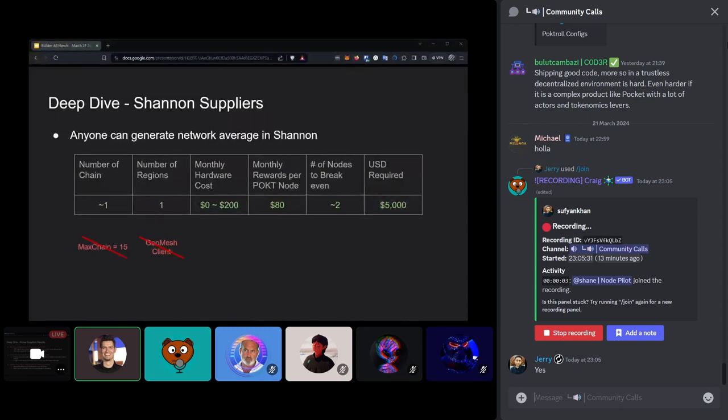That's a huge value proposition. And so the hardware costs could be anywhere from, you know, zero to maybe $200. Zero if you're already running it for your own business. You can just monetize it on top of your existing business. You can generate, you know, $80 a month if we're talking about the network average. To break even, you maybe need one, two, maybe three nodes. Now, that all just depends on what your hardware cost is. But ultimately, you're looking at a significantly lower buy-in.